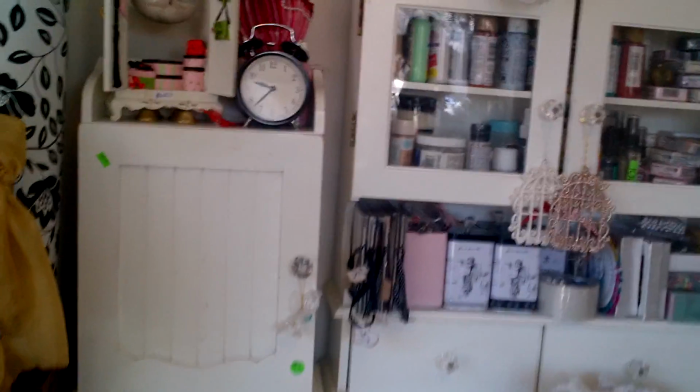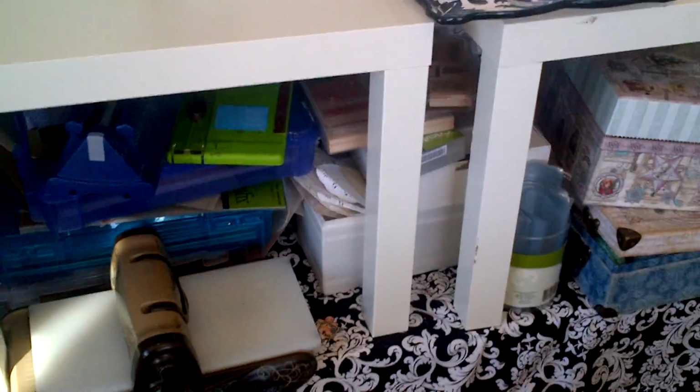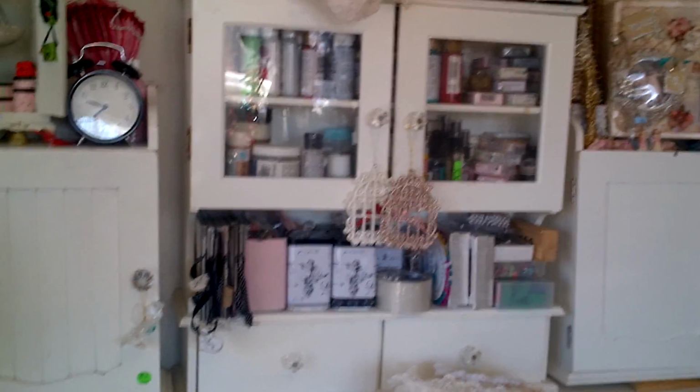Now, all of this stuff I've gotten from either thrift shops or IKEA. So, like for example, all of these are, I put 4 IKEA tables. I stacked them together. And then I just store my paints and stuff down there in the bottom. And then I put those cabinets that I got at the thrift shops. So you can see this one still has a tag.